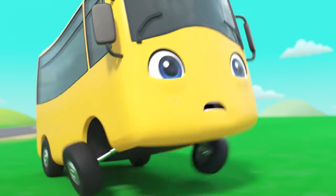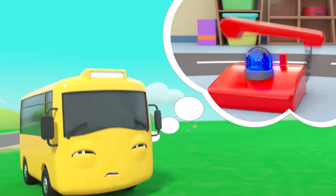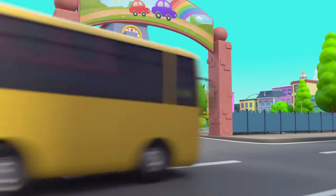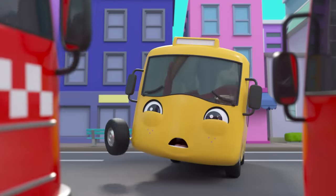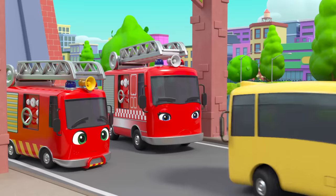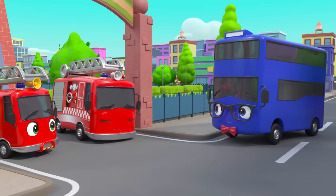Oh no, it's a fire! What should Buster do? He needs a firefighter. Buster is getting Mommy Firetruck to help. Teacher will take care of Ash. Go, Mommy, go!